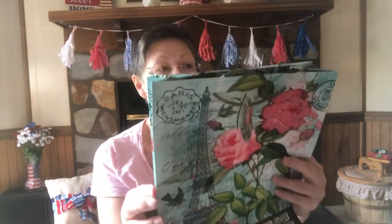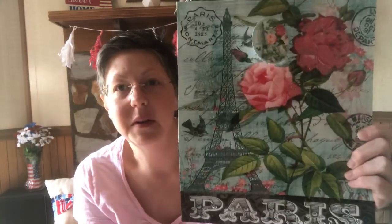So the side's probably just a continuation type. It's got the roses on the side. This is just a really, really beautiful bag. So, like I said, I'm probably going to figure out something that I can do with this. If y'all have any suggestions, please let me know, because this is so super pretty.